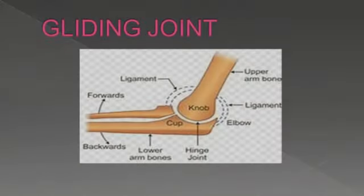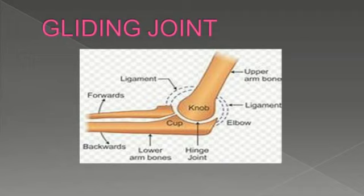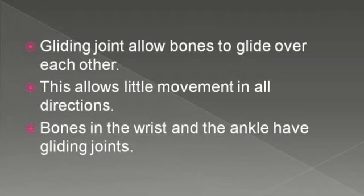Gliding joint. The gliding joint allows movement at the wrist and ankle and also between any two vertebrae of the spine. It allows our back to bend, twist and turn at each joint. What would happen if your backbone was made up of just one long bone? It would make you look as stiff as a scarecrow.